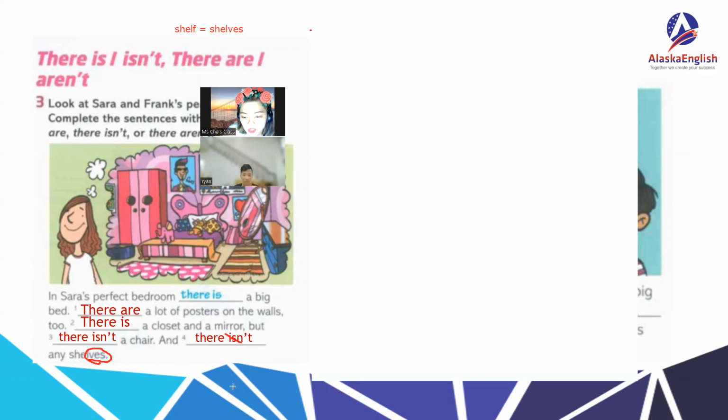So in my perfect bedroom, we could follow the pattern, or you could not just use the word perfect. We could say in my modern bedroom. You could use the word modern. What can I find in your bedroom? In my bedroom, there is a big cushion. There is a big cushion. Yes. There are a lot of posters on the walls too. All right, there are a lot of posters.